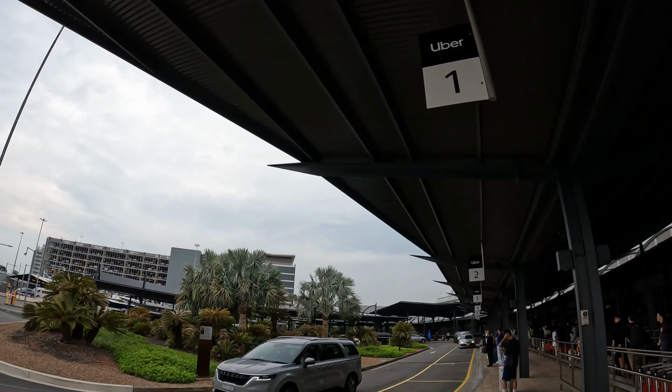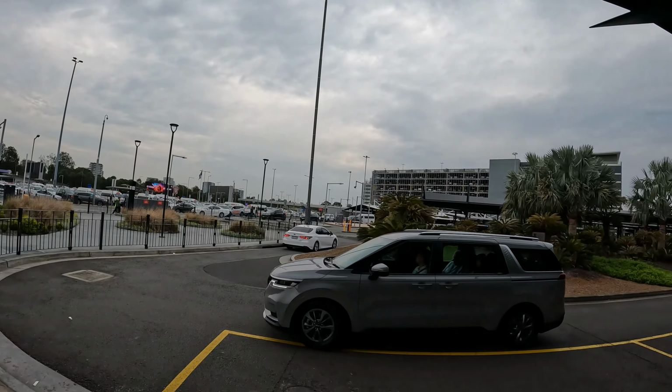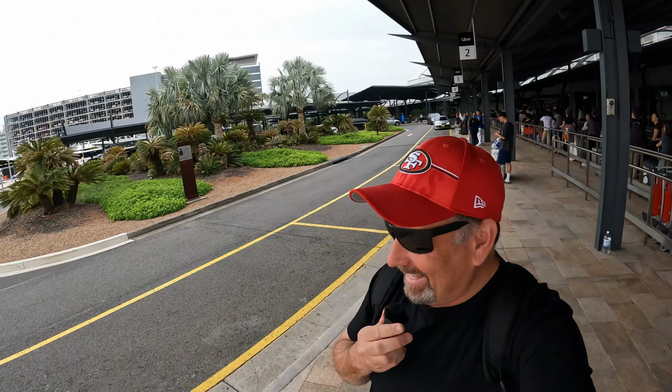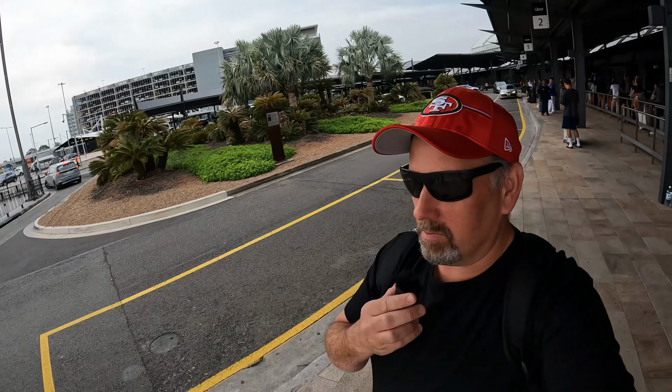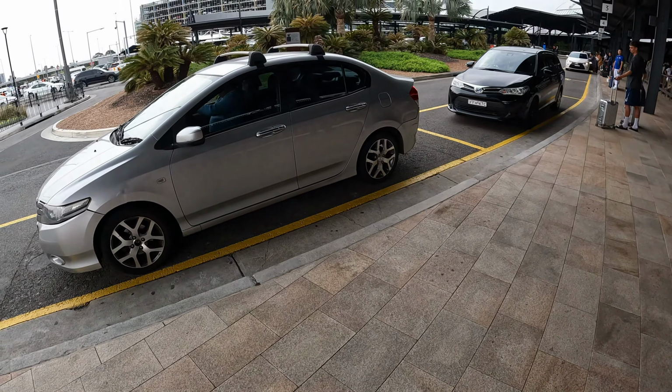Almost half an hour, it's over half an hour now, and I've just been allocated a bay number, so waiting for my driver now. Half an hour. I'm not even in the car yet. This is dismal. Finally there's a car arrived.